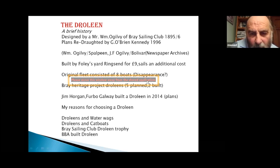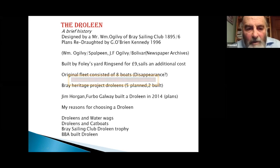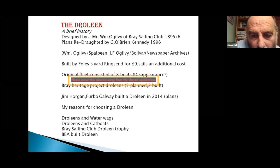Disappearance, which Michael has referred to, and I've also read somewhere that some of the fleet died out because some of the owners were involved in the Boer War and didn't return. Now, I don't know how true that is. I think Michael would believe that they were destroyed in a storm. The Bray Heritage Project, I think this has been referred to already. There were 5 planned and 2 built. Jim Horgan is the guy in Furbo, Galway, who built a Droleen in 2014, and he kindly gave me his plans, which he had originally got from Bray.